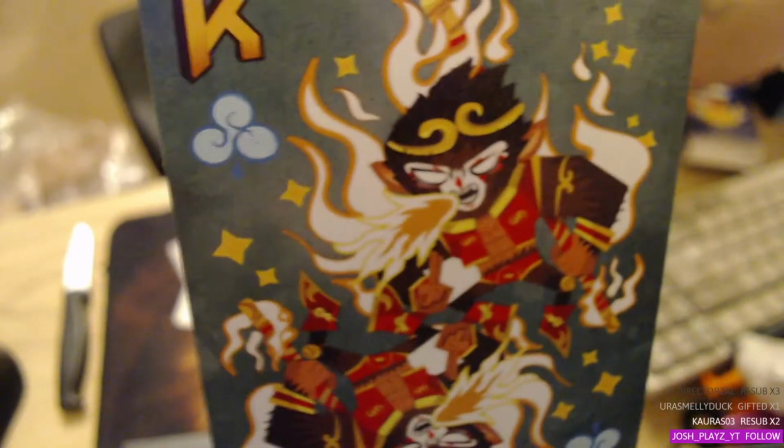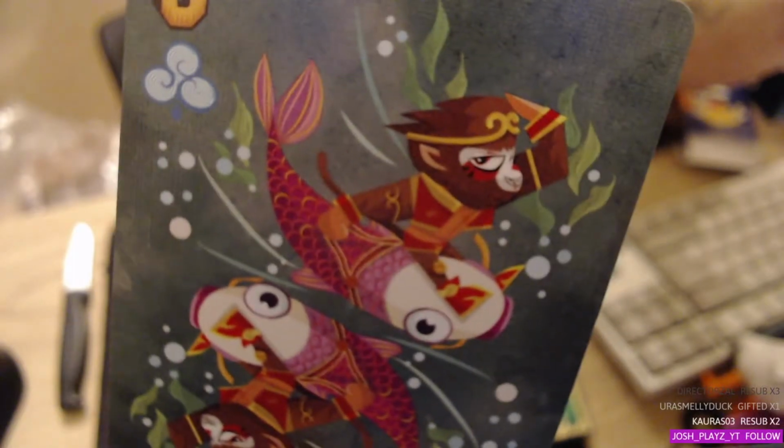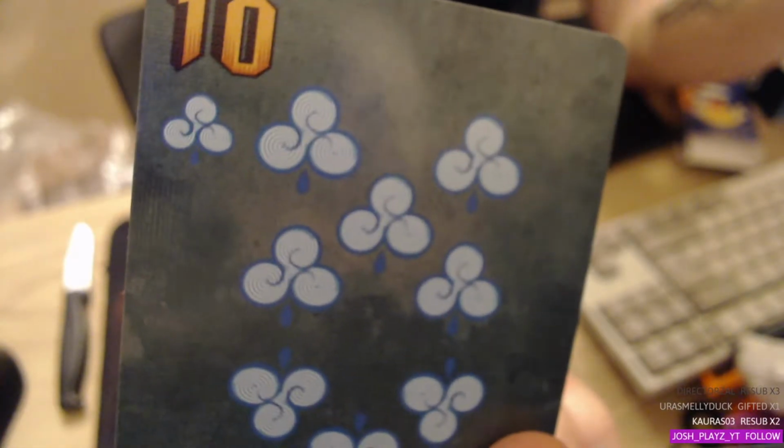Here we have Fire Monkey. That's the clubs. And then we have Dragon Monkey. He is fighting a dragon. Very cool. And here we have Fish Monkey. He's riding a fish. I can't quite figure out what that actually is. Is it supposed to be a cloud? Or like some cotton or something in a field? I'm unsure.